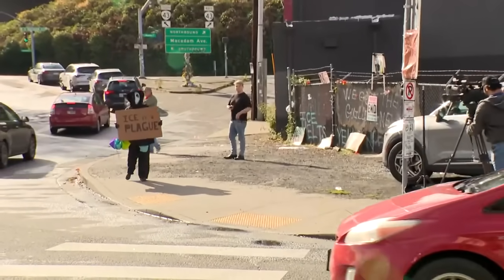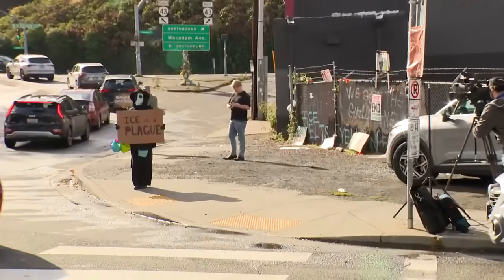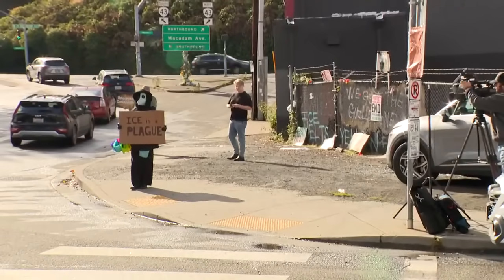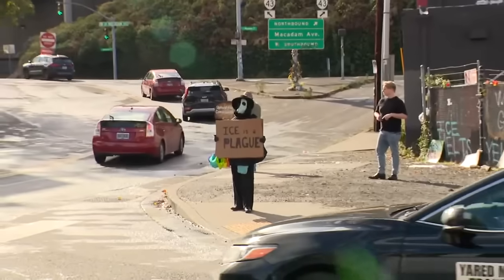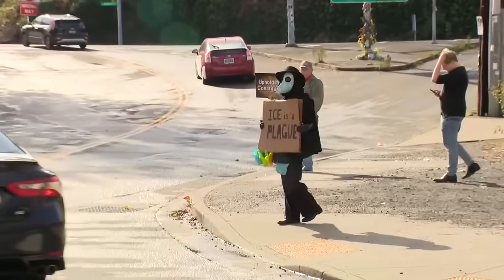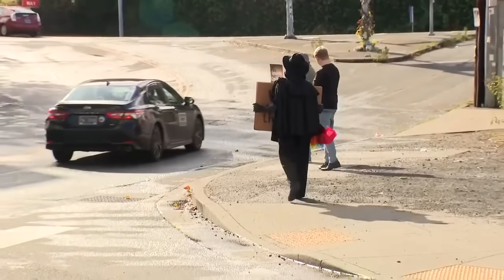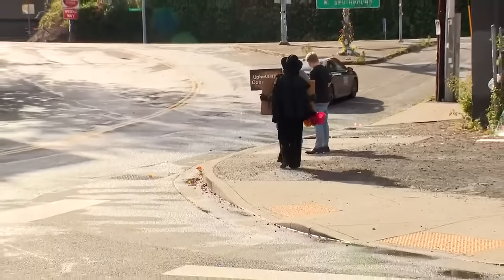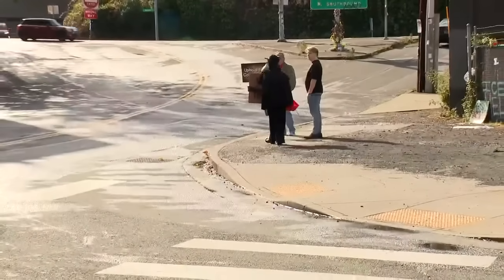Then, of course, you can see somebody in a costume saying ICE is a plague, dressed in black and like a mime. Another sign talking about upholding the Constitution. A lot of people here and throughout the city think that deploying the National Guard here is unconstitutional because they say it's an overreach by the federal government. They say that the states should be able to regulate their own city and to police their own community.